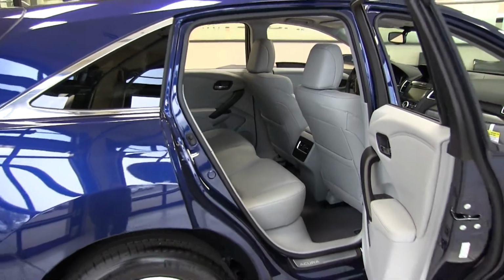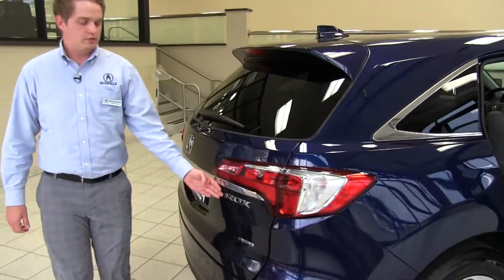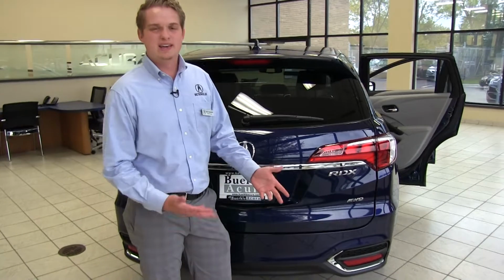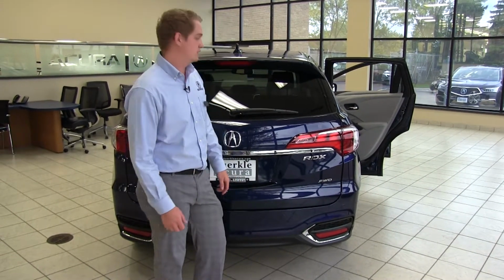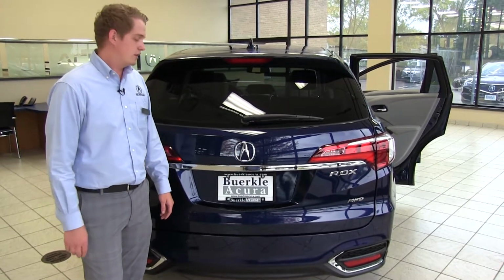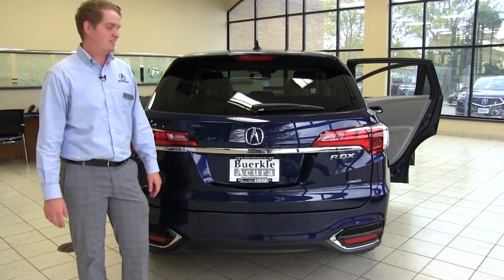As we're moving around to the back of the vehicle, you'll see that we've got the taillights, and then we've got the RDX badge as well as all-wheel drive. The RDX is available in front-wheel drive or all-wheel drive. Here in Minnesota, we find ourselves working with the all-wheel drive models most of the time. You've also got your backup camera, helps you to see things while you're moving in and out of the garage, as well as parking sensors, just to make sure there's no incidents running into garbage cans or anything like that.